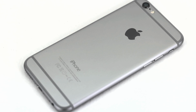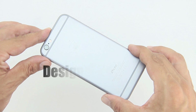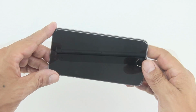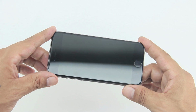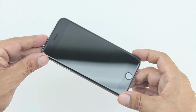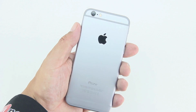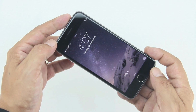So without further delay, let's go ahead and start off the full review of the Apple iPhone 6. Starting things off is the design and the hardware. The Apple iPhone 6 has a 4.7-inch LED backlit IPS Retina HD display with a resolution of 1334 by 750 for an effective PPI of 326, and features dual domain pixels for wider viewing angles, and also features a fingerprint-resistant oleophobic coating over the front display.